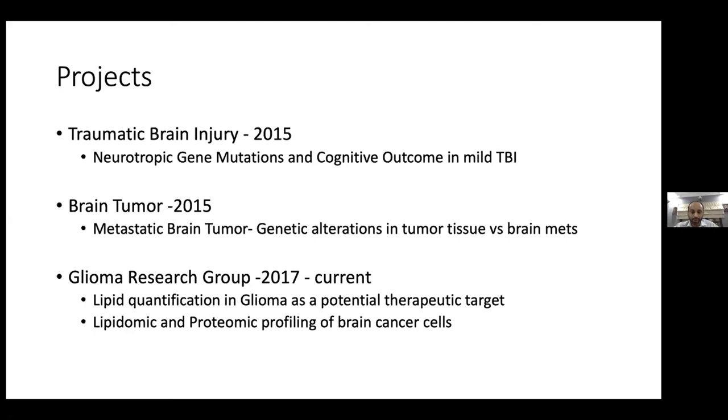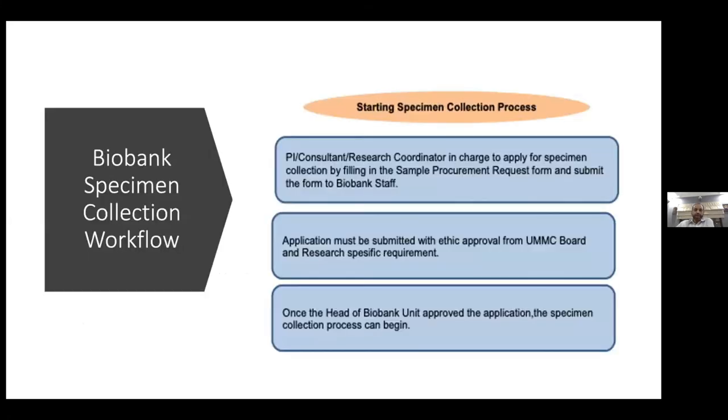It is still a work in progress, but based on the tissue we've collected, we think there is quite a lot of potential work that can come out of this. So I'll just talk very briefly about how, as a clinician, as a surgeon, I deal with the Biobank itself.